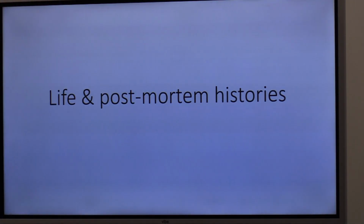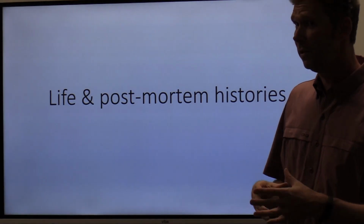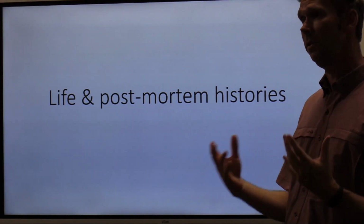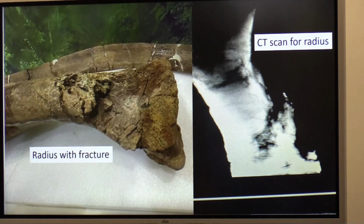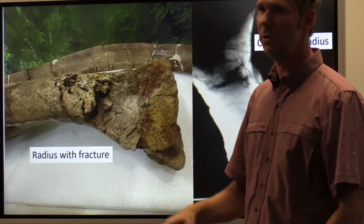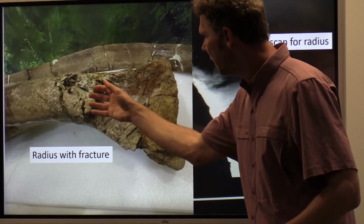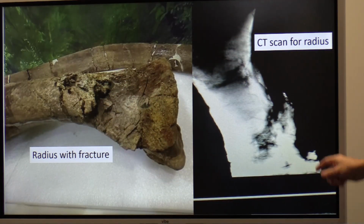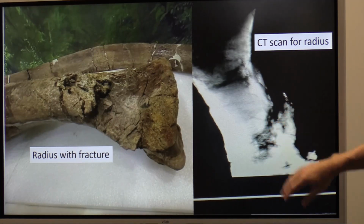So we've also been looking into the life history and post-mortem history of Shady. What maybe was going on while it was alive, and also what happened to it after death. What we have found are some really interesting things. I already talked about this. This is the fracture here. This is post-mortem damage to the bone where it got crushed and sand and debris was filling in on the inside right here. This is that CT scan that John did for us, and you can kind of see what that fracture looks like. This is a fracture that happened before fossilization.